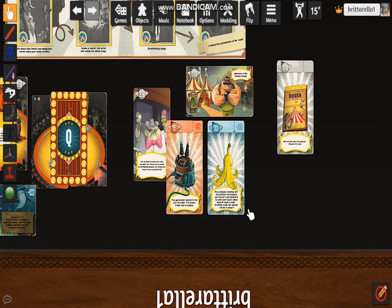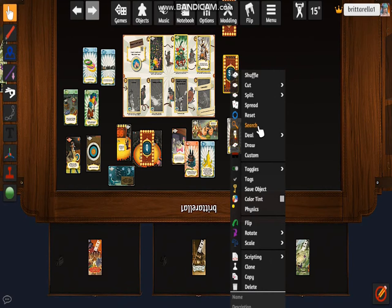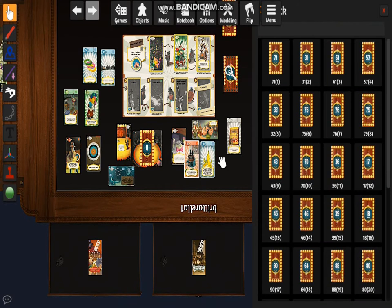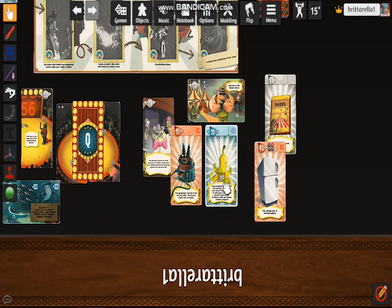So, we need to add it together. So, that leads to 6 and 4. So, it's got to be 46, right? It's got to be 46, because of that 3 there. Yep, we got the 46 card, and let's see what it is. Yes, it is absolutely correct.